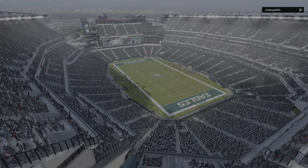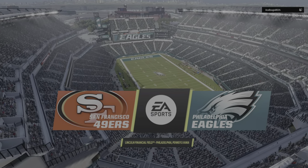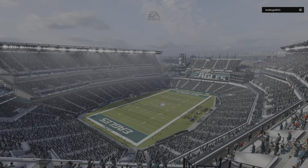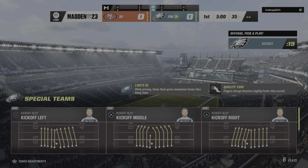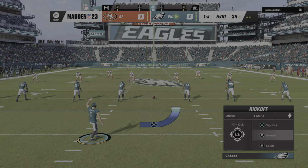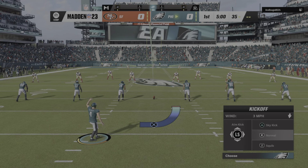Home of the Super Bowl 52 champions, Lincoln Financial Field in Philadelphia, PA. Today, we've got a good NFC matchup on tap between the San Francisco 49ers and the Philadelphia Eagles. Here's the kicker, Jake Elliott, ready to get this one started. And off we go from Lincoln Financial Field.